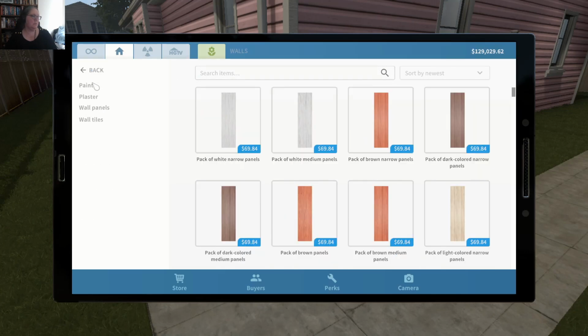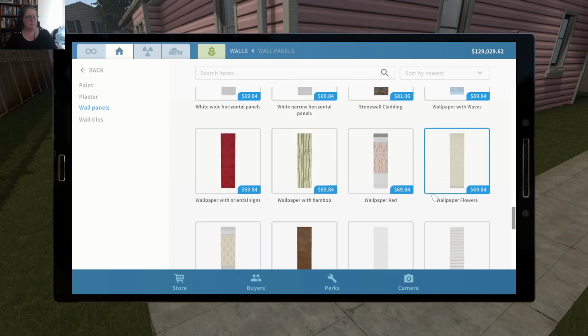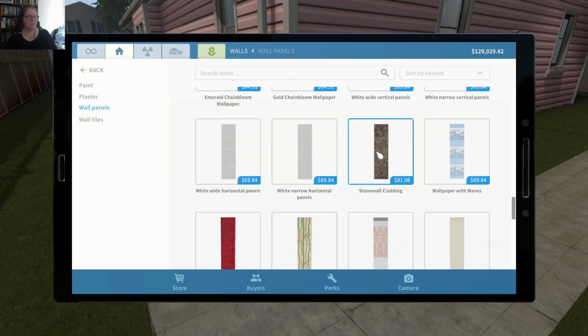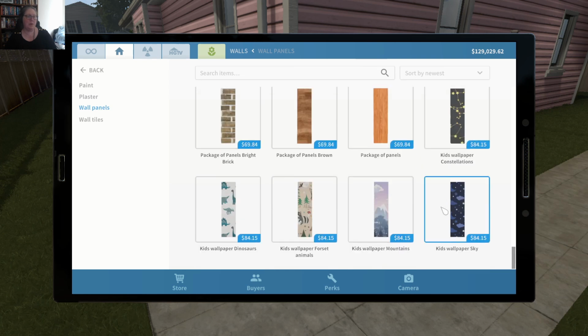So if we go to walls, let's have a look at wall panels. Okay, we have stone wall cladding. And we also have bright brick. Oh, look at these, they are so pretty. So pretty.